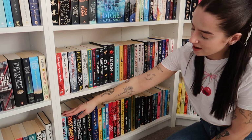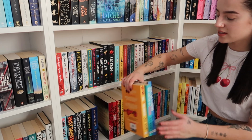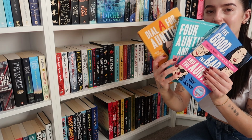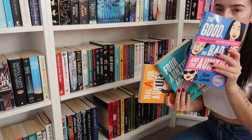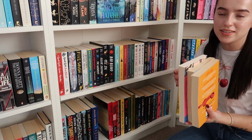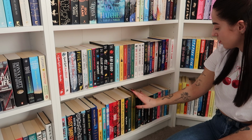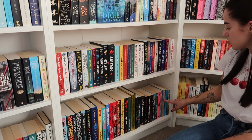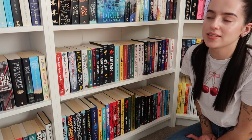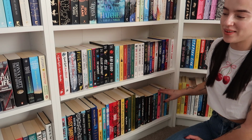Then down here I have some more thrillers pretty much all the way along. This series is the Dial A for Auntie series, which I have read the first two books and absolutely loved them. Haven't read the third one yet, but honestly I wouldn't consider these thrillers. I honestly don't even know what genre these come under, but great recommendation. Some more thrillers along here, and then down here I just have some more random general fiction books, which does not make sense whatsoever, but I just had to put them there because there wasn't any space on the other shelf.